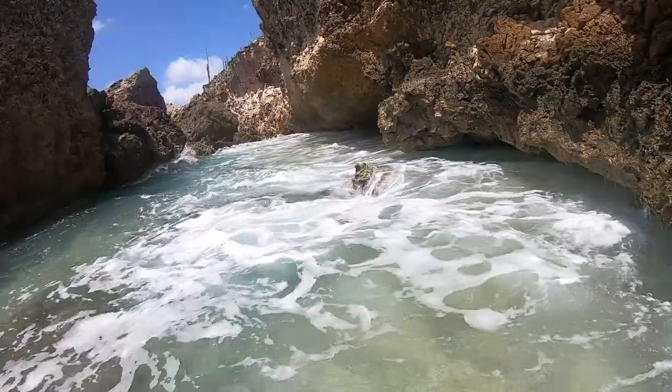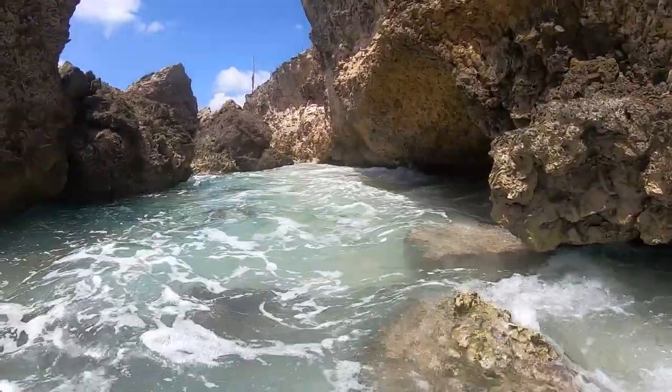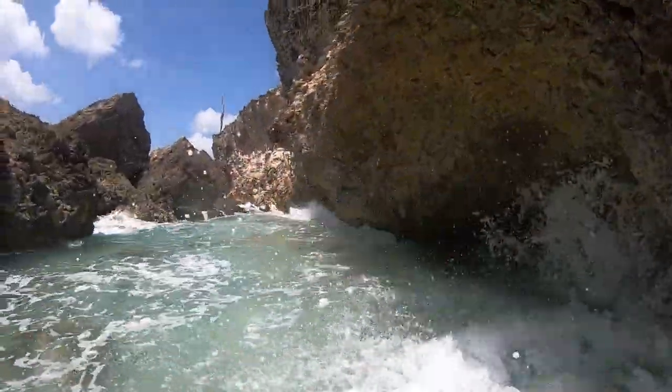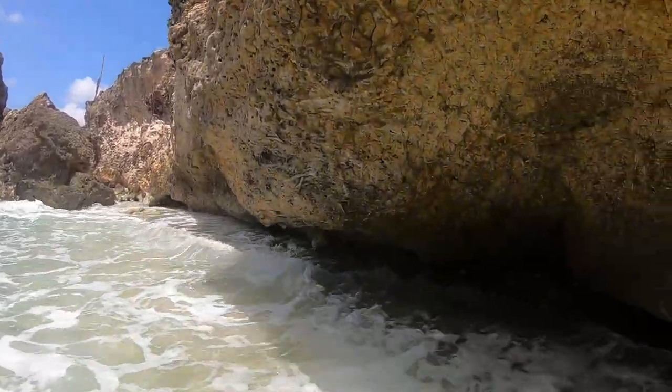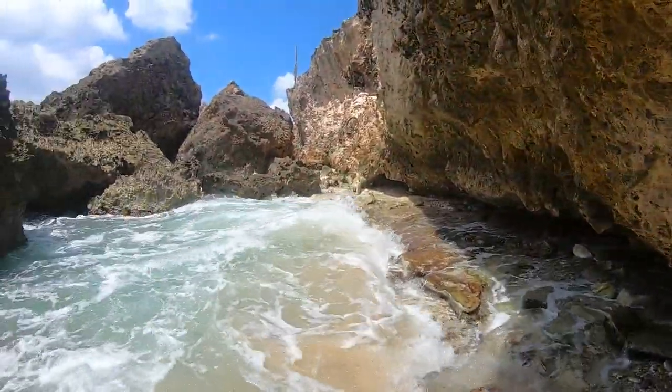Beautiful out here though. This part as well usually is a beach. But the tide's up like 3 feet or so, which is pretty unusual. The tide range isn't so big usually around here, but today for some reason, it's going crazy.